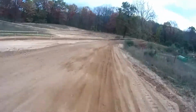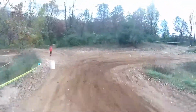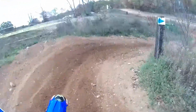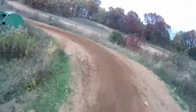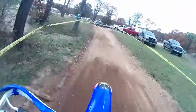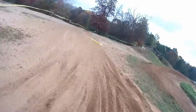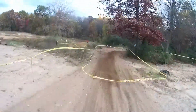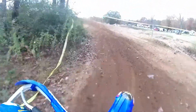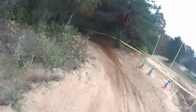Almost made that one. I never got that one. But I came real close, and that's all that counts, I guess. I wasn't landing in the middle of the tabletop. My goal was to clear every jump on this track by the end of the day, and I didn't accomplish that. And towards the end of this lap, you'll see why. I kind of ended up backing it down a little bit because I almost ate it. But we'll worry about that when we get there.